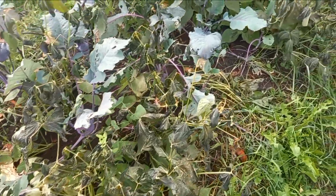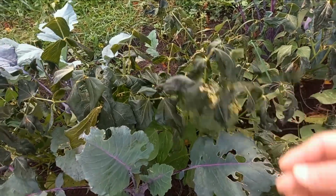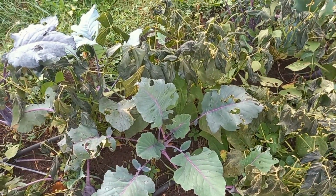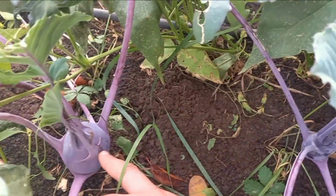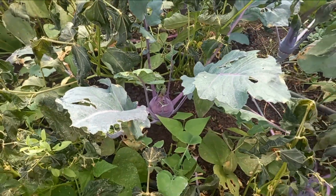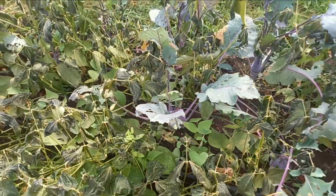And now that you can see that the frost killed the bean plants, we'll just chop and drop those. They will serve as mulch for the rutabagas, and the rutabagas can start growing in size in the coming months. They usually are harvested in late November, early December, depending on the weather.